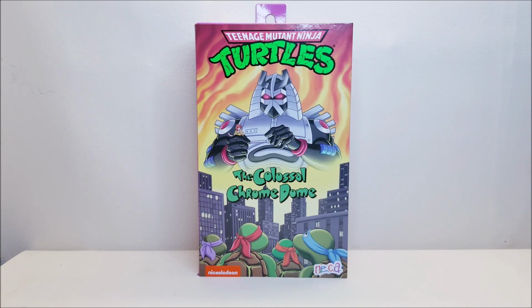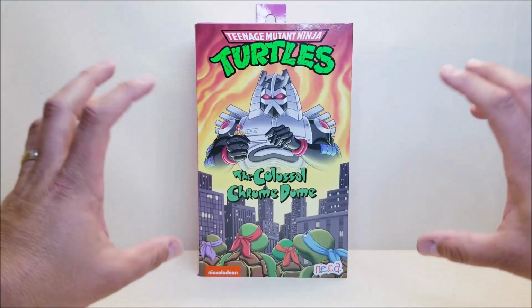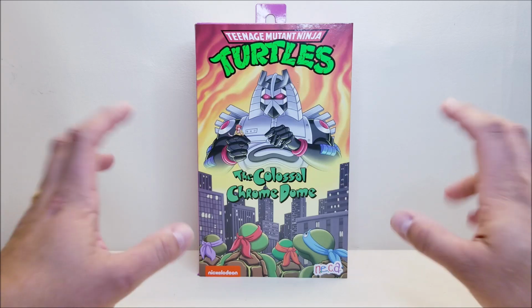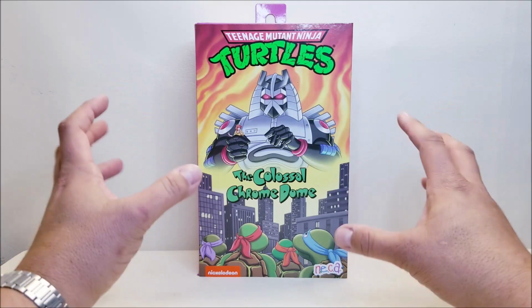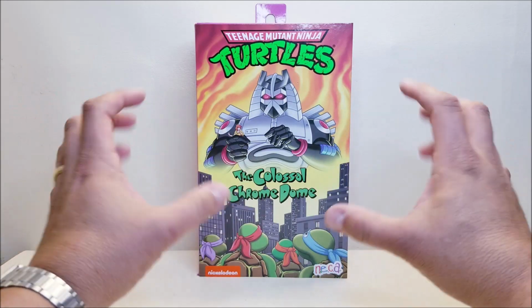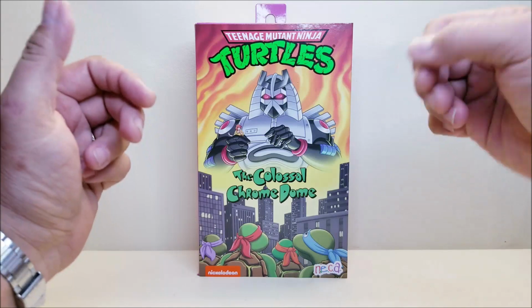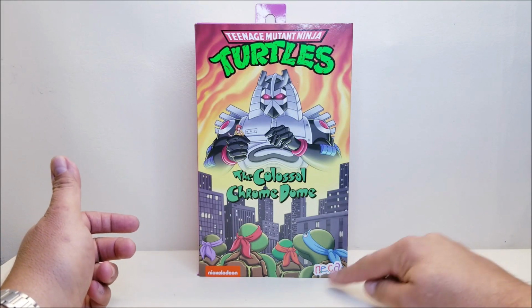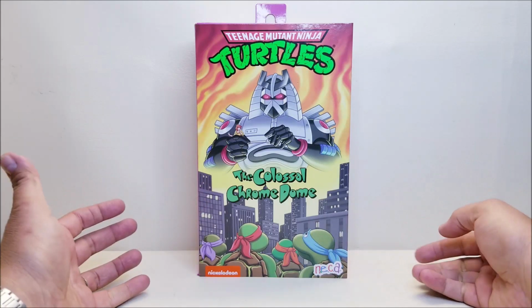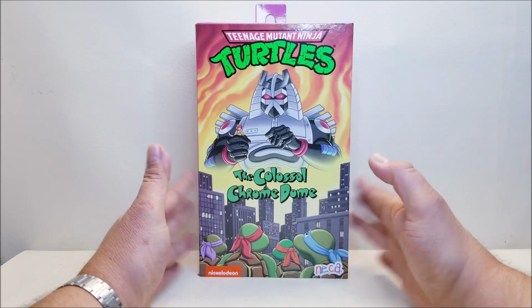So here we have, again, I love this NECA box style where it looks like it could be the cover to a VHS. I don't know if there was ever a VHS with this cover on it, but this artwork style is exactly what you would have seen back then. Even the NECA logo is made to look like the old FHE logo that was on those old tapes. So I absolutely love that about these packages.